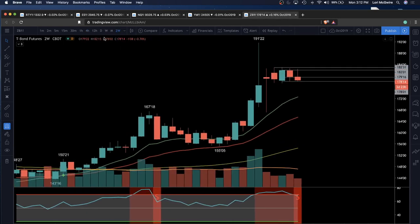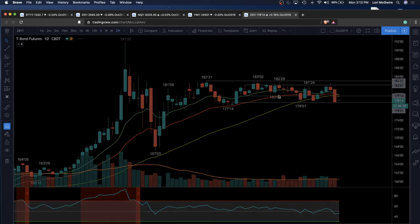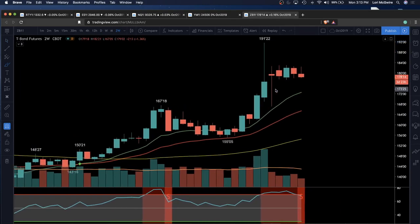Then finally, ZB, bonds. Last week, we talked about this daily EQ. We mapped it all out, and then we zoom out. I'm looking at a very specific time frame. Bulls don't like this upper wick here. That is a bearish candle. On a bull flag, you don't want to see that. But we could have potential for a bull flag on bonds. Let's see if they can get it together.